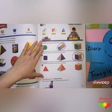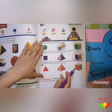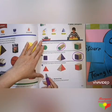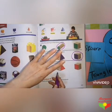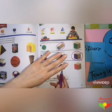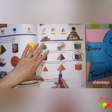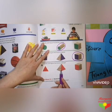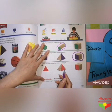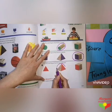So we have pyramid and cube. Good job. So pyramid has four triangles. So that made up of four triangles and one square. But now a pyramid shows a triangle. So we circle pyramid. Good job.